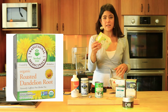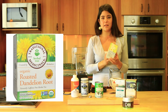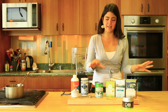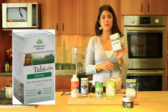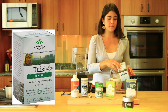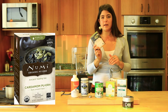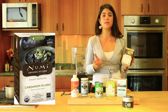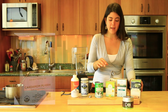So dandelion root is an excellent addition during the cleanse. This is the traditional medicinals because dandelion, of course, cleanses your liver. And that's a lot of what we have going on here on the cleanse. Tulsi is an awesome nighttime tonic. I'll brew this double strong, so 2 tea bags. The cardamom pu'er gets you a nice little dose of caffeine if you're into that in the middle of the day, if you need a little pick-me-up. I know some of you might feel a little bit more tired during the cleanse, and that's totally normal.